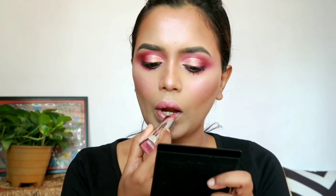Next, I am applying my all-time favorite lipstick from Maybelline. Its creamy and matte texture is so wearable for all day long. Also, it has many color options which you can easily choose for any big occasions as well.